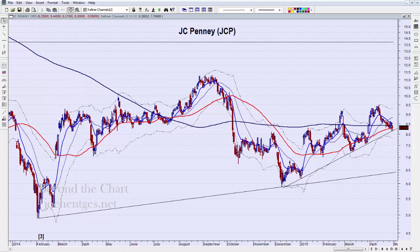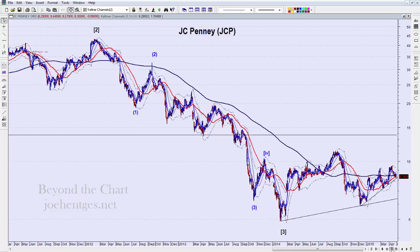It breaks this, we're going to probably test this low or go to new lows. So right now, I would lean towards the fact that I think this thing may have one more move down and complete a wave 5 down, and either that's going to be the end of the company. Who knows? The company's been struggling, or that's going to be a significant bottom, and it goes from there. So we will see. That's my best take on JC Penney at the time.